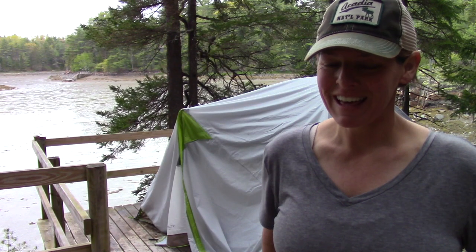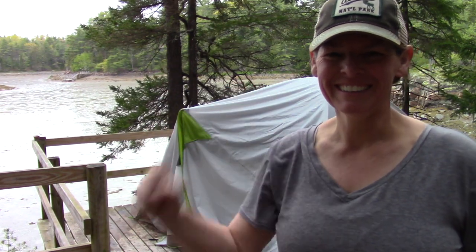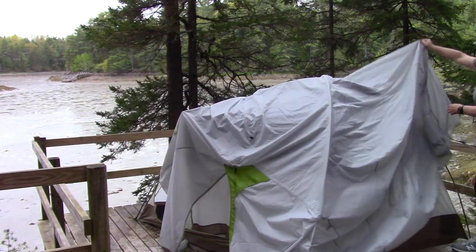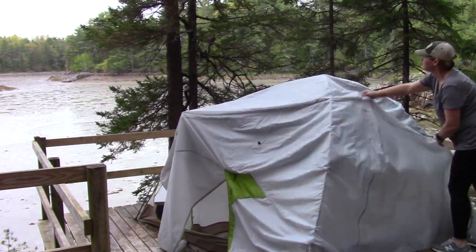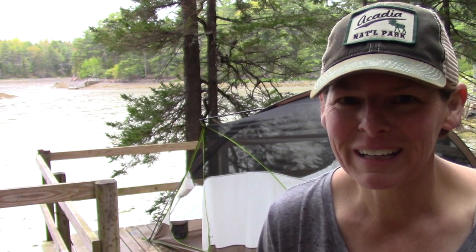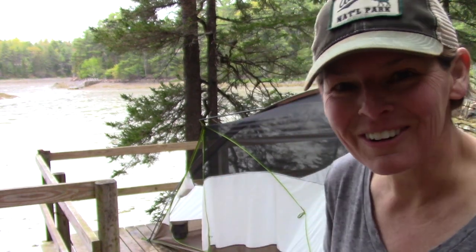We now come to that happy moment where the tent is empty and I get to take it down. Last night I could hear the rain and I was kind of worried, like, how am I gonna get that terribly wet rain fly back in my car, back in the bag? And you know what? I don't care. I'm just going home today.